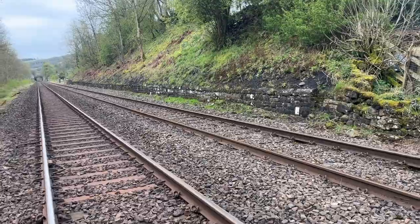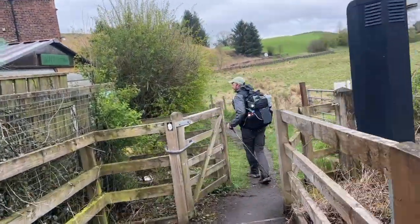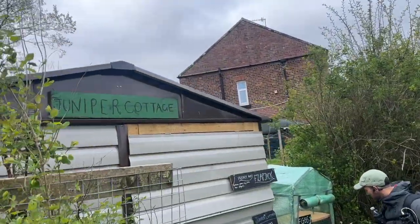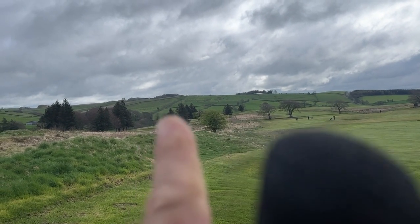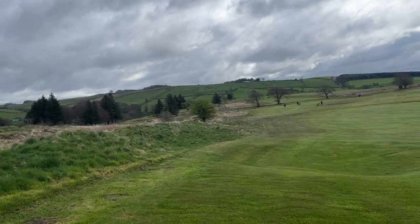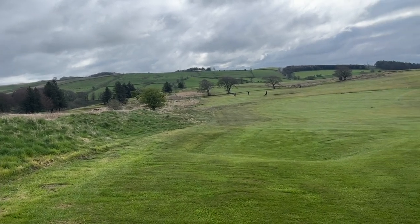Water, honestly, bugs. Really? Just what I need. Juniper Cottage, honesty box. And I thought I was going to be empty then. So, we've come up from up there, down through the valley, past the train lines, past the honesty box, and now just come up through a golf course.